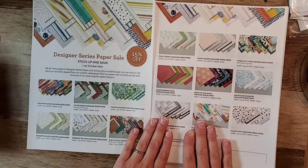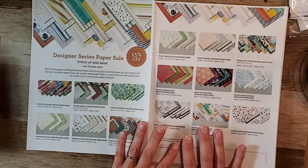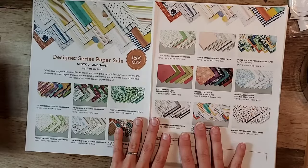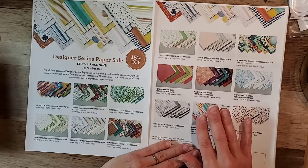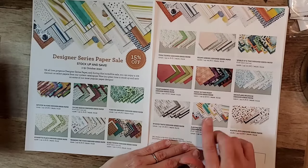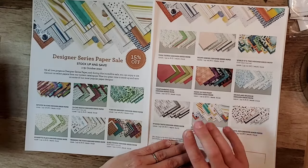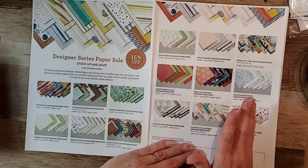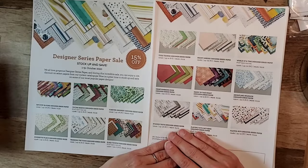This is the sale that is coming up for the Designer Series paper. I'm showing it to you early because I have a feeling a lot of the papers are going to go super, super quick. So, if you are interested in any of the papers, most of which you've seen me do cards with, some of them I have not yet, please let me know. I will be putting an order in like October 1st, as soon as I can, because I think these papers are going to go super, super fast.